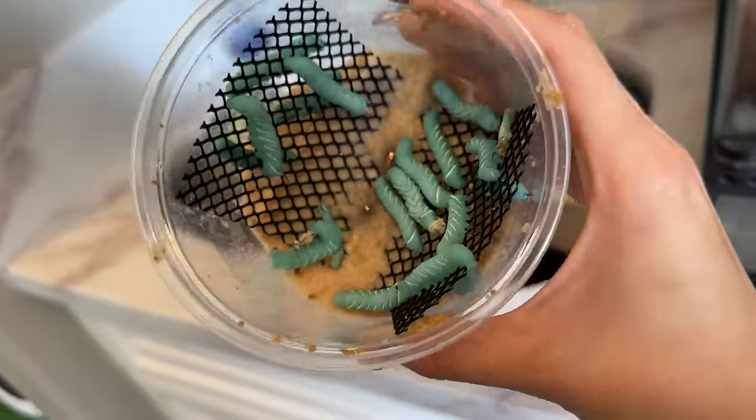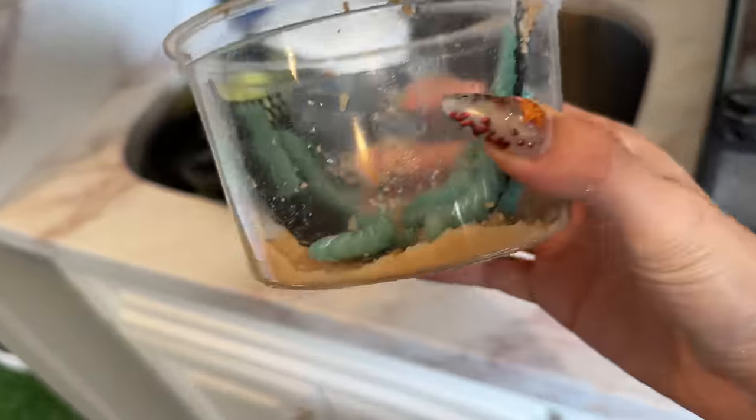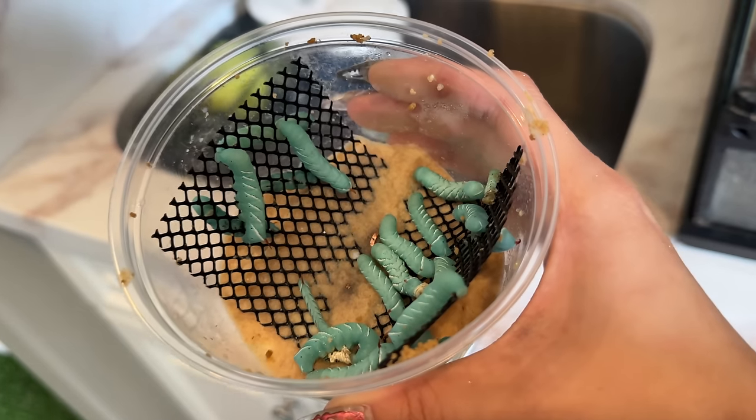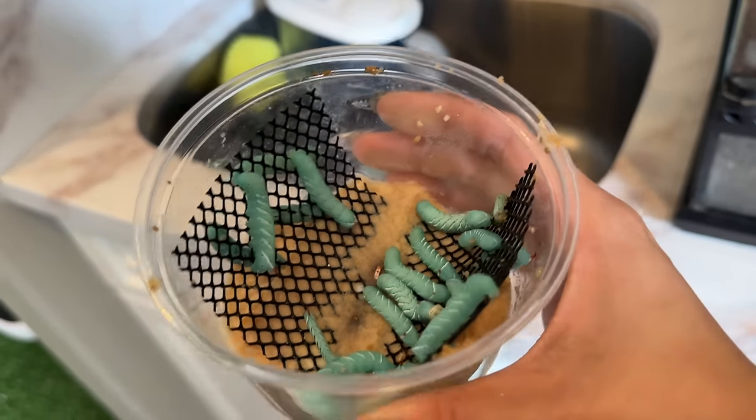And I bought a pretty big cup, so I'm gonna give a couple to Picasso as well, just as a little treat for him. He does really like these, and I'd be really surprised if we were able to catch him eating one, but we're gonna put it in his little feeder anyways.